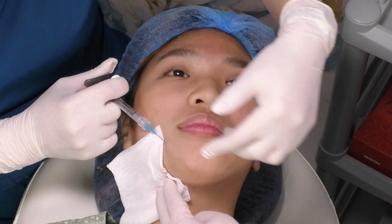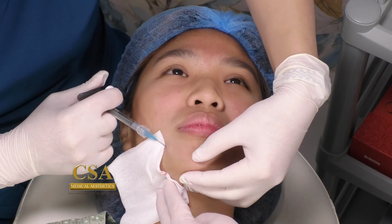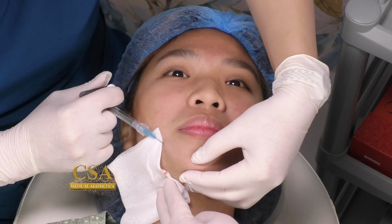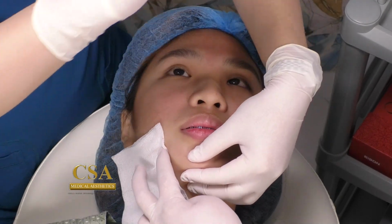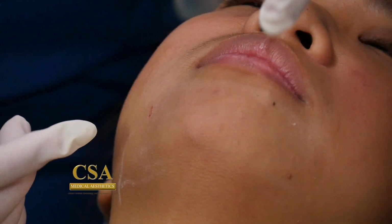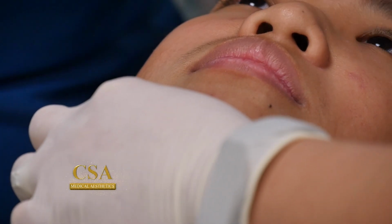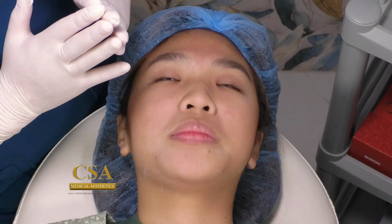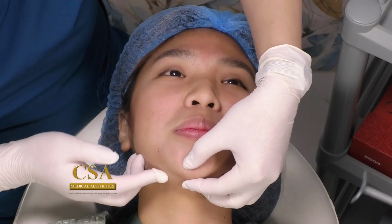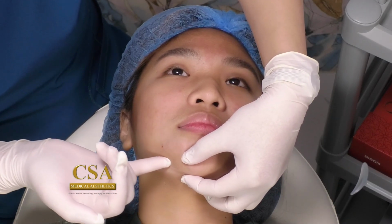I'll be adding another syringe, okay? Extra syringes for Ems, okay? The more the better, okay? Now, I want to further lengthen the chin of Ems. To lengthen, especially for a feminine chin, we don't want to make it squarish, okay? We still want to make it rounded, a sexier chin, okay? So what I'm going to do also is improve this mandibular region here, okay?